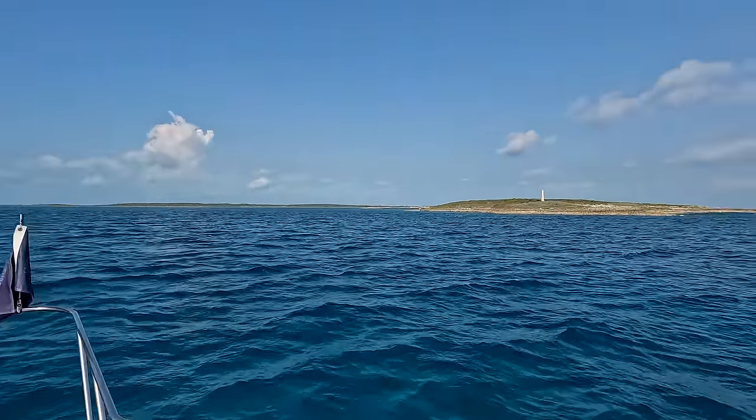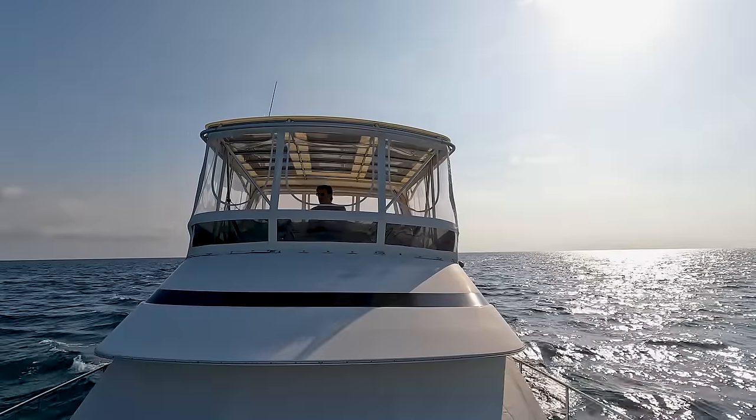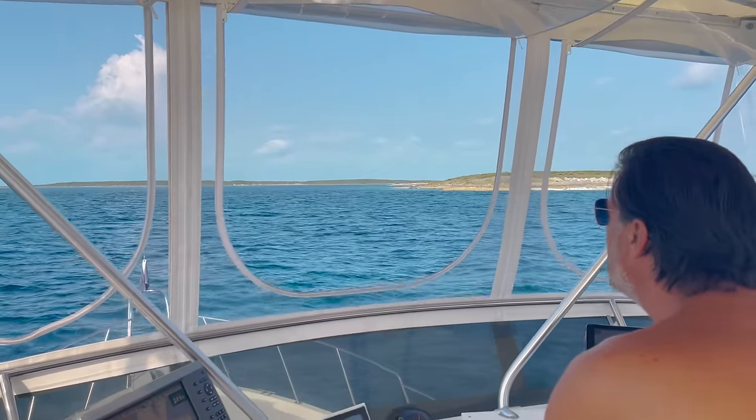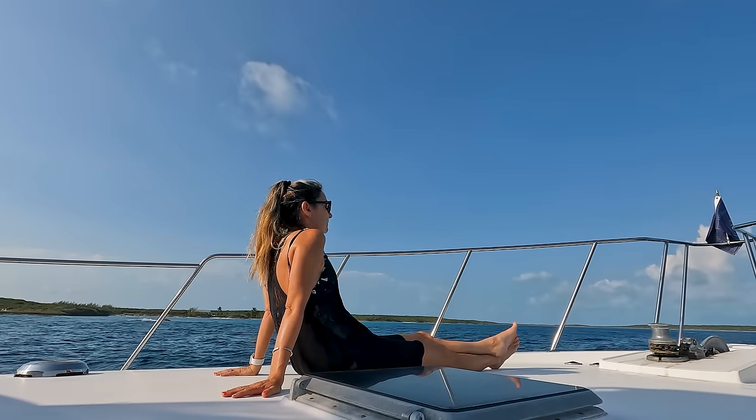We enter off the sound in the channel south of the beacon on Adderley Key and make our way into our usual anchorage in Williams Bay.